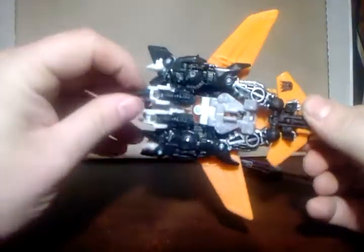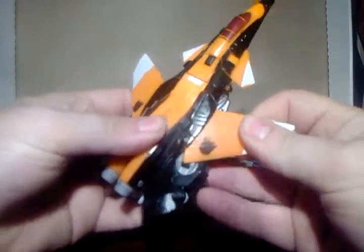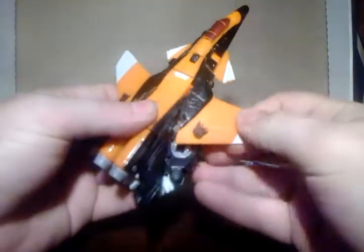So you've got this little C-clip. We'll move that out of the way for now, just so it doesn't get in the way of transformation. We'll wriggle loose the wings, which are the trickiest part, to be honest with you.